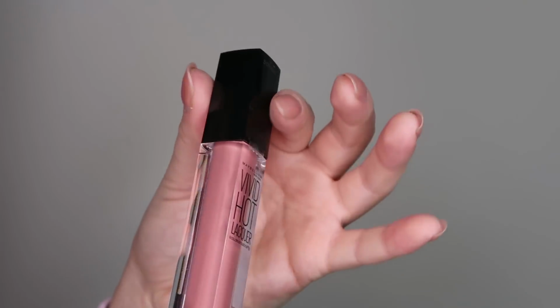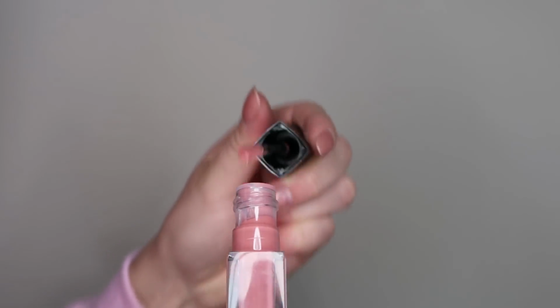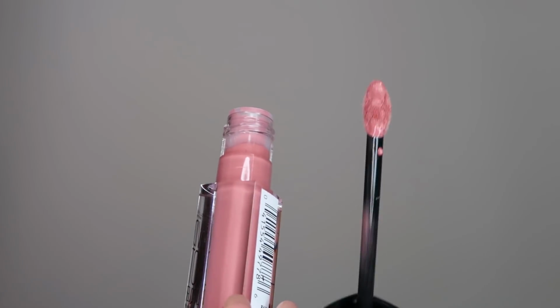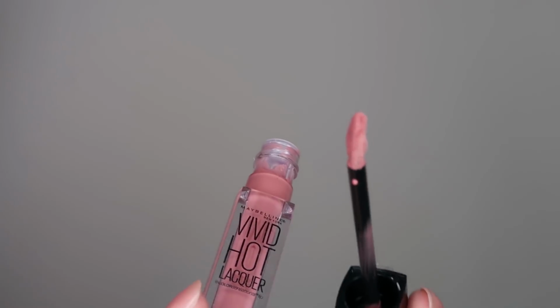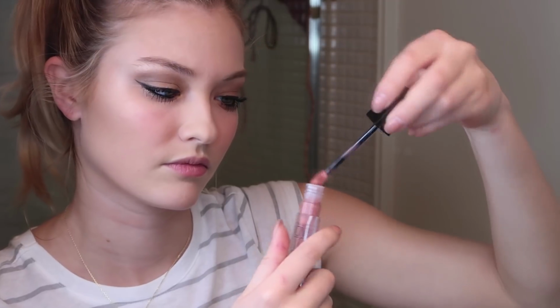So anyways, my lips. What are we going to do for the lips? Oh yes, this Vivid Hot Lacquer by Maybelline. It's a really nice gloss. I'm usually not a gloss fan, but this one is a really nice color. Super natural, and yeah, just makes your lips look super soft and supple.